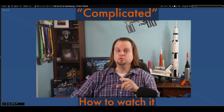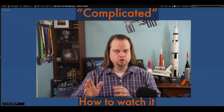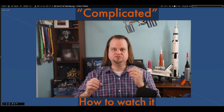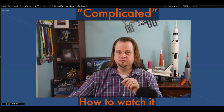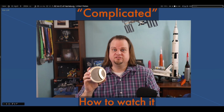Now, if you have a telescope and you want to use it for the eclipse, go look up stuff specific for your telescope, okay? Because refractors and reflectors have different methods and different important things, okay? But the easiest part with a telescope is to buy a solar filter like this, okay?